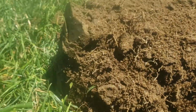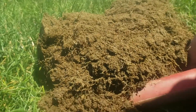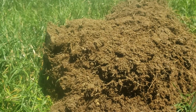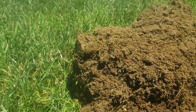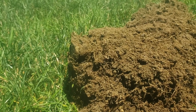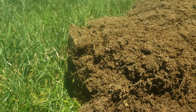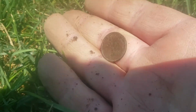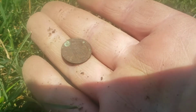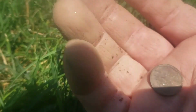Oh, we'll get you a bird's eye view here. Oh, it's right in the edge. Okay, we got it out. Oh man, that's a penny. Boy, that's coming high for a penny. Stinky Lincoln. There you go.